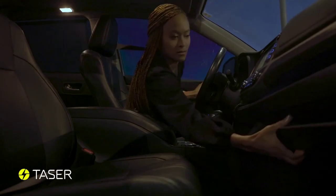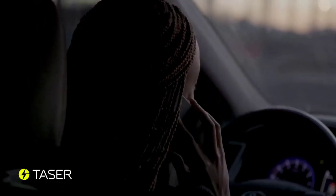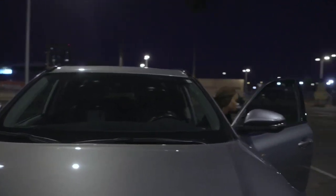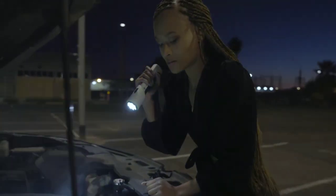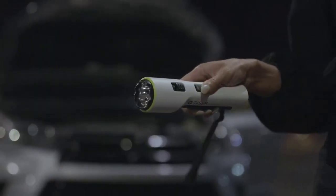Number 2. TASER StrikeLight 2. Providing the best stun gun effectiveness in the form of a portable flashlight, the StrikeLight 2 is yet another gadget from TASER. Combining the usefulness of a high-intensity flashlight with the protection of a stun gun, this defense gadget is a useful device for everyday civilian self-defense.